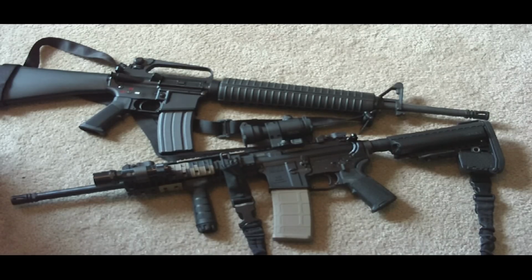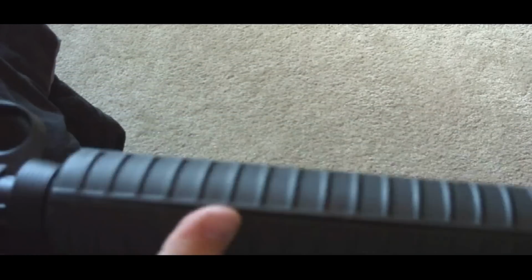Now the next thing coming up is slightly more important. Okay, the next thing I'm going to go over with you is the gas systems. Now this is a little more basic, it's a little easier to understand, and it actually has quite a bit of importance. In the standard AR-15 style rifles, the gas system uses a direct impingement gas system. This is something kind of unique that Eugene Stoner designed.